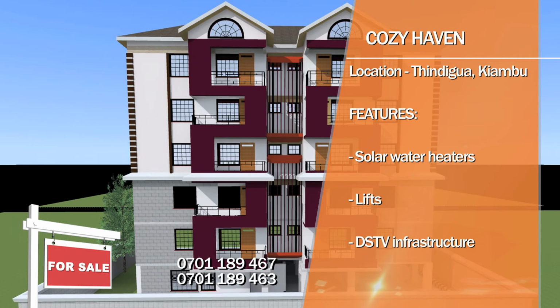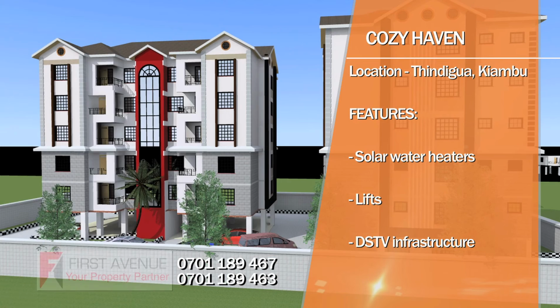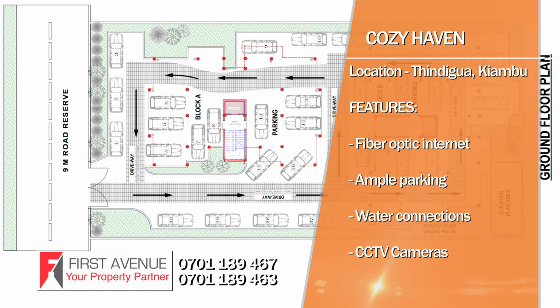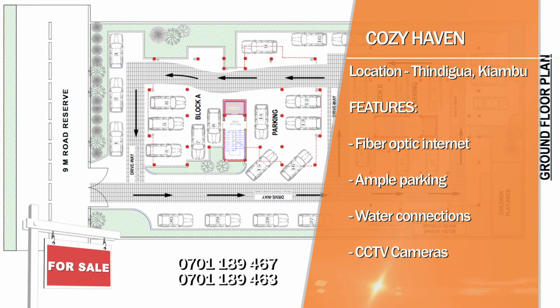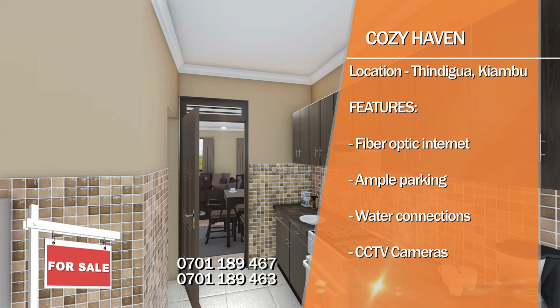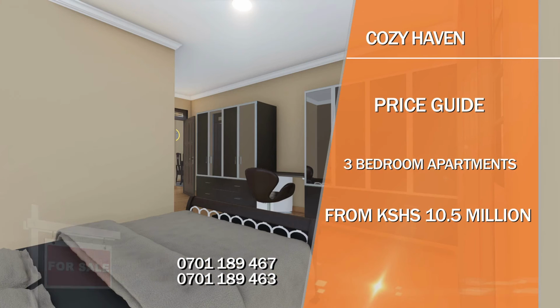Salient features include solar water heating systems, modern lifts with each of the 2 blocks, wide staircases to ease movement of furniture or emergency exits, DSTV infrastructure in all apartments, fiber optic internet access, ample parking space, both county and borehole water connection, automatic backup generator, CCTV cameras in all the common areas. The apartments are being sold off-plan at a highly discounted price with flexible payment plans.